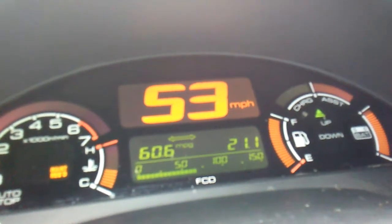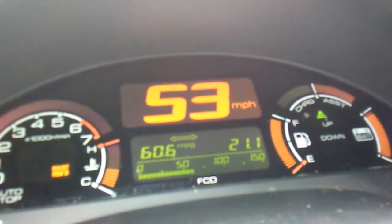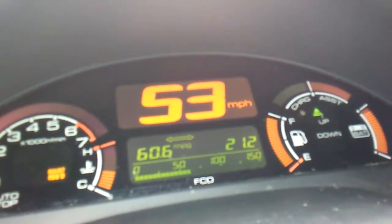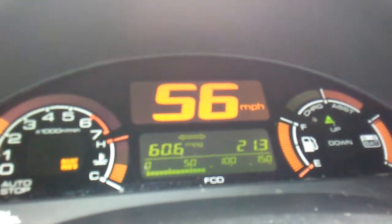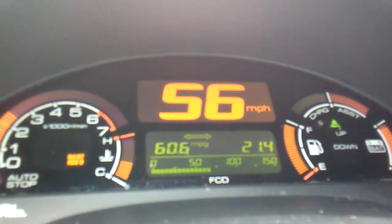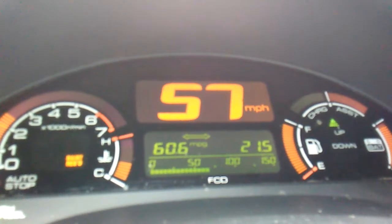Now, I know I'm losing speed, but I'm maintaining better than 50 miles per gallon going uphill. Now it's kind of planing out a little bit. An incline's going to come up here shortly. This is maybe about a 6% incline. Let's go ahead and put it in fifth gear and see what she does on this incline.